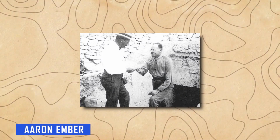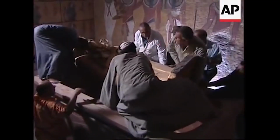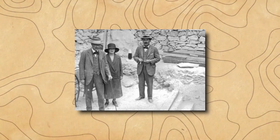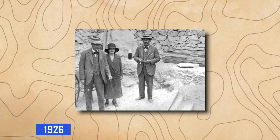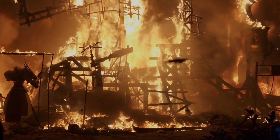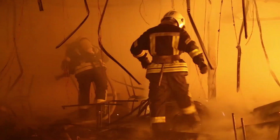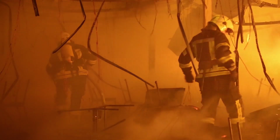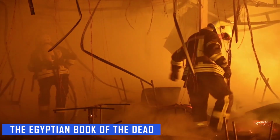American Egyptologist EMBER was friends with many of the people who were present when King Tut's tomb was opened, including Lord Carnarvon. EMBER died in 1926, when his house in Baltimore burned down less than an hour after he and his wife hosted a dinner party. Sadly, they and the family's maid died in the catastrophe while attempting to save EMBER's manuscript, the Egyptian Book of the Dead.